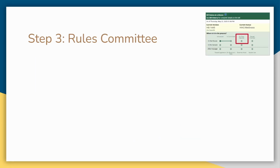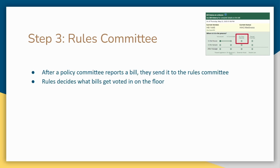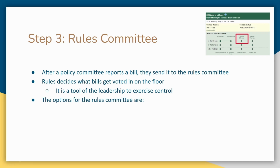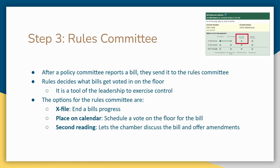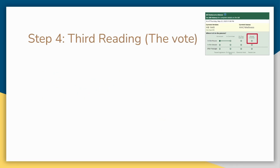Step 3 is the Rules Committee. Rules decides what bills get voted in on the floor. It's a tool of the leadership to exercise control. The options for the Rules Committee are X-file, which means they kill the bill; place on the calendar, which means it gets scheduled for a vote; second reading, which lets the chamber discuss the bill and offer amendments; the third reading, this is the vote.